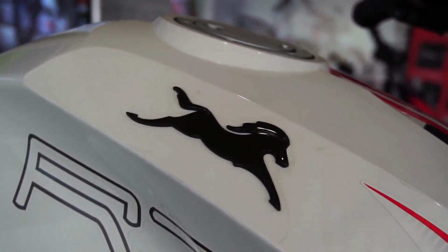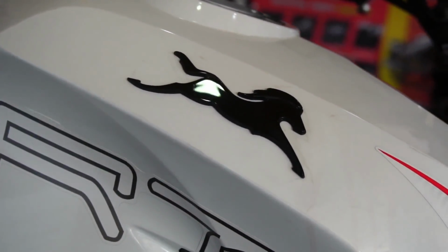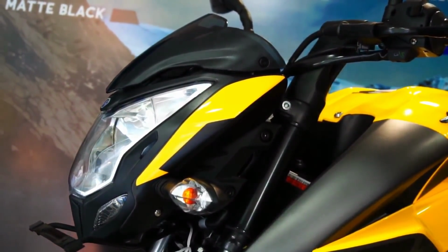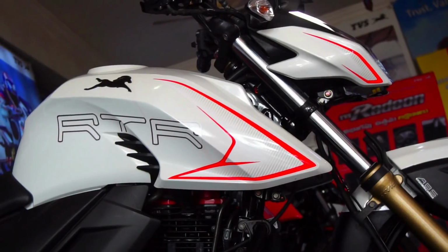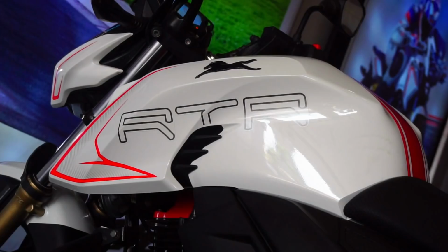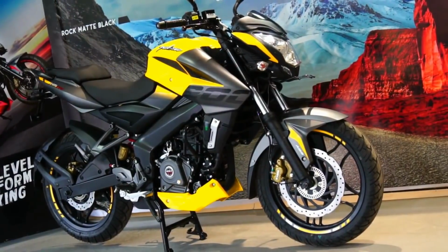Throughout this entire comparo, you would have noticed how closely matched these two bikes are. Both of them enjoy a huge following among the masses. Both of them continue to challenge their own limits to outperform each other, and there's no denying that these two bikes will always remain as legends in the history of Indian motorcycling. Well, this concludes my comparo video of the RTR 200 4V BS6 versus the Pulsar 200NS BS6.